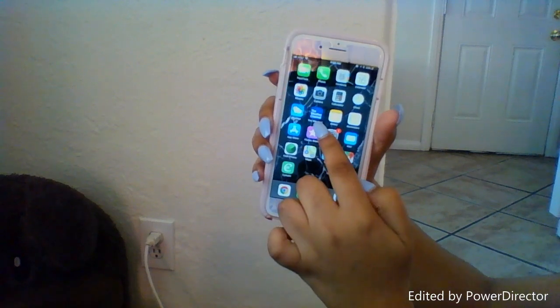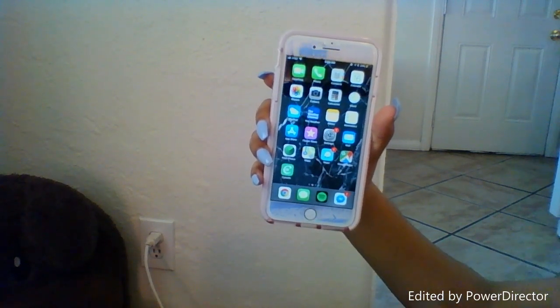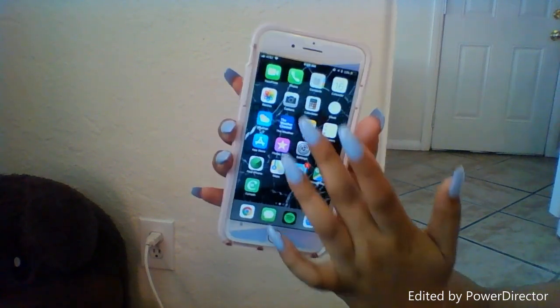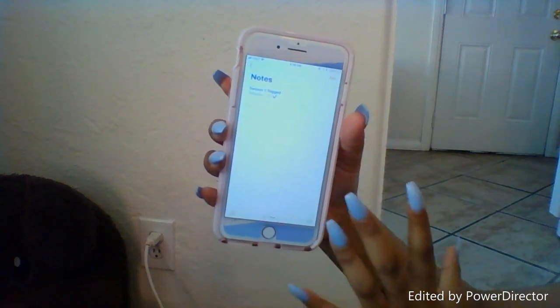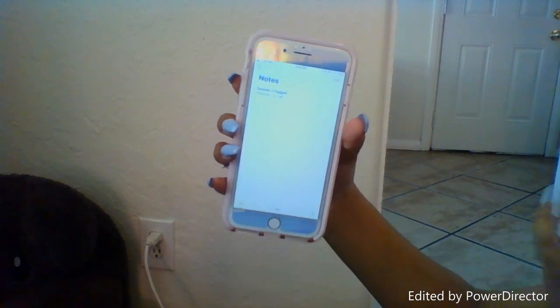And then I have the Weather Channel, which I was told was better than the actual Apple weather, but they tell the same weather, so I'm probably just going to delete it because there's no point in having both. I have Notes, which has some important things that I didn't put on this page. It's my Apple information, which I don't need you guys to know, so that's what that is.